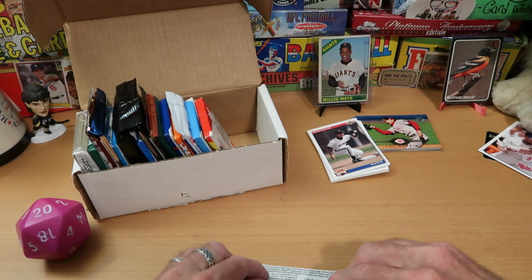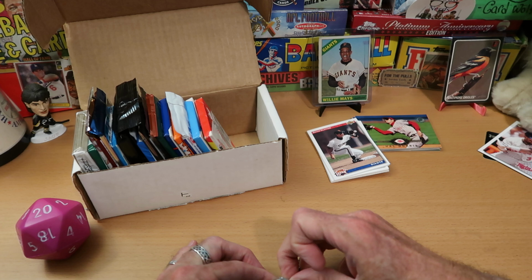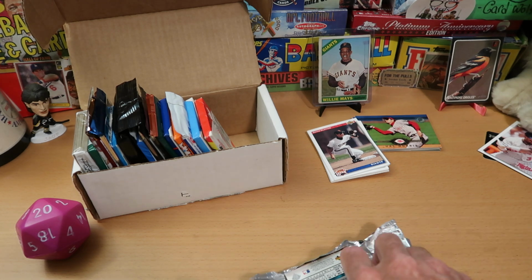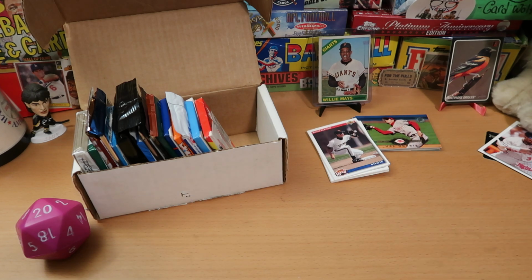So there you go, Upper Deck Predictor. I don't know if you've ever seen this open before. I just thought I'd show you the wrapper so that you know what you're looking at if you happen to stumble across one of these out there in the wild. Man, this thing is really sealed. I also can save this wrapper for baking potatoes. It's another Upper Deck wrapper, and it's quite foily as well.